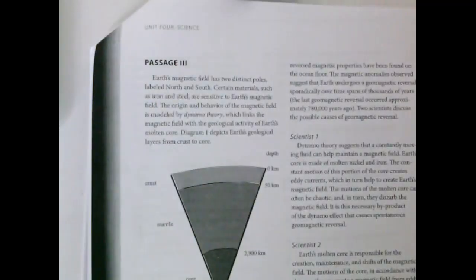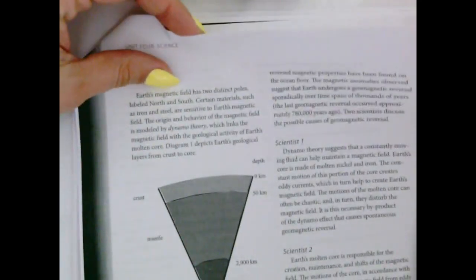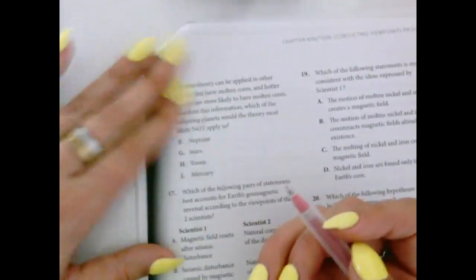Get started with this one. It is 8 questions, so please bear with me. So, what's the first thing that I do? Yeah, read the question. So, I am starting with question 16.